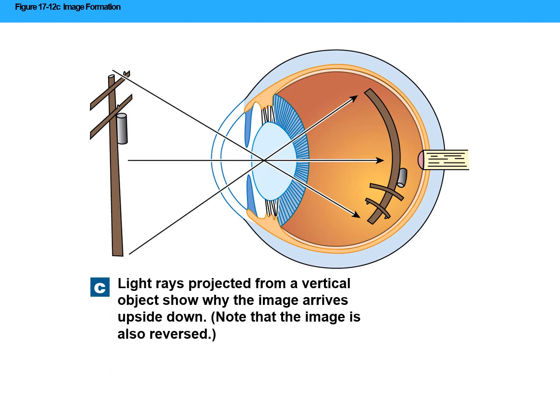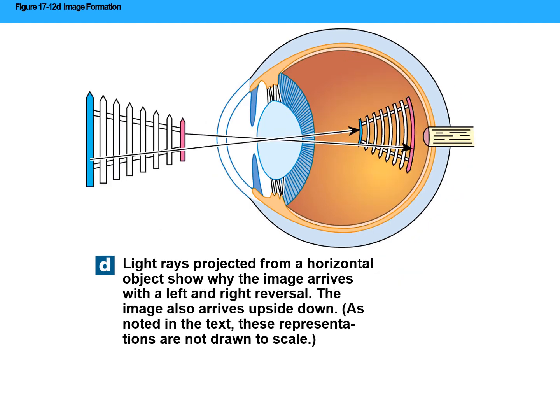So here we're looking at a telephone pole. You can see that the telephone pole, you are seeing it upside down here. And then you look at it backwards, and we'll look at a fence to see how we see things backwards. So if we're looking at this fence, the red on the right side of the fence as you're looking at it is actually going to cross over and show up on the left side of your inner eye.